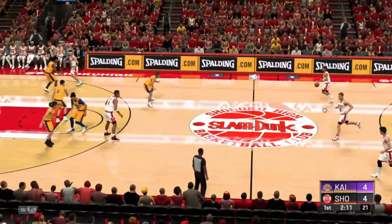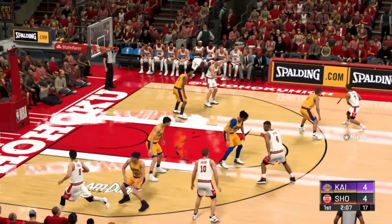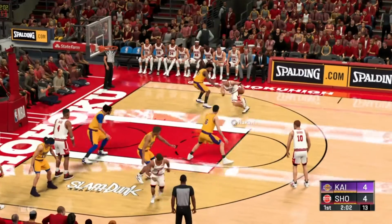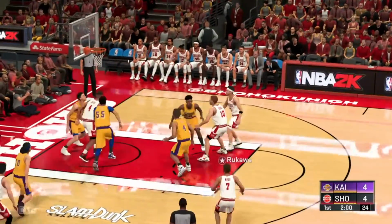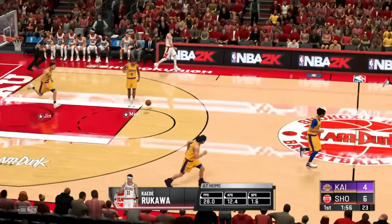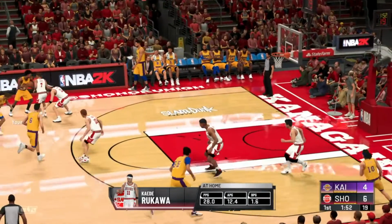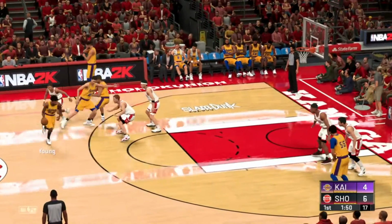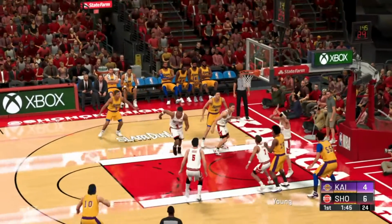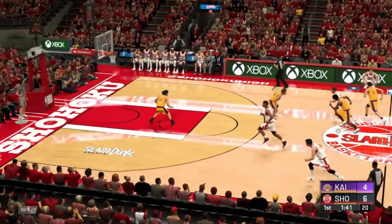0 for 2 from deep here. Right wing. Teardrop shot. And that one drops. 1:56 left to play in the first quarter. The Professor passes to Young. And that one is off. Only 3 shots to fall for them here in the first quarter.